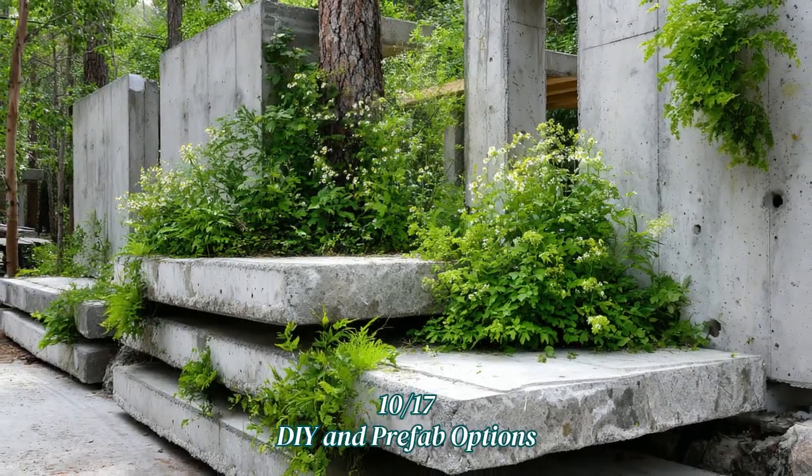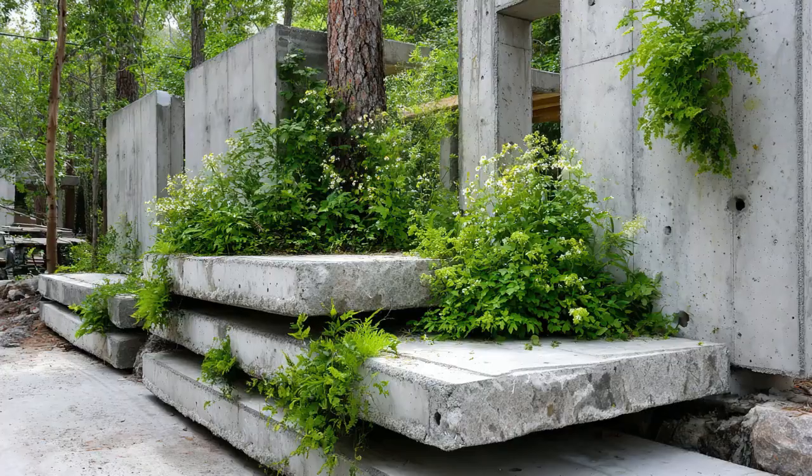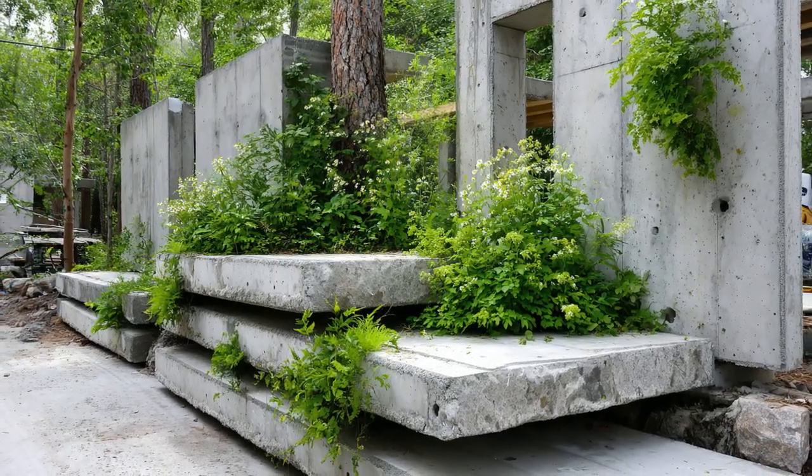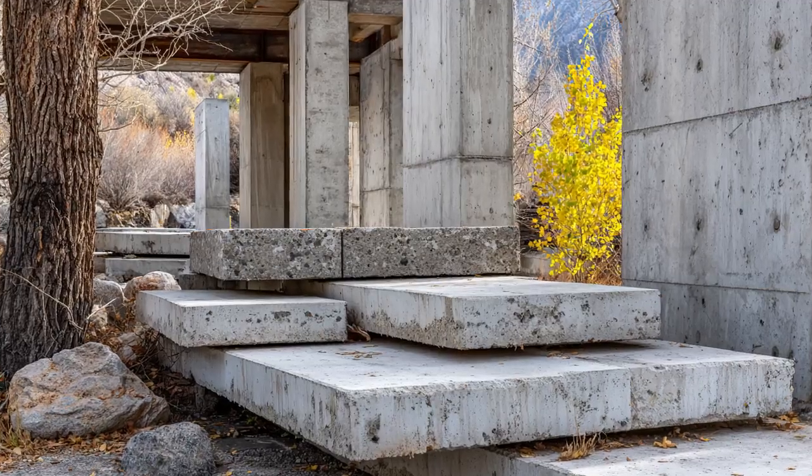Believe it or not, there are prefab options for concrete homes that follow brutalist principles. Modular panels, precast elements, and formed kits are now available for DIY or small-scale builders.